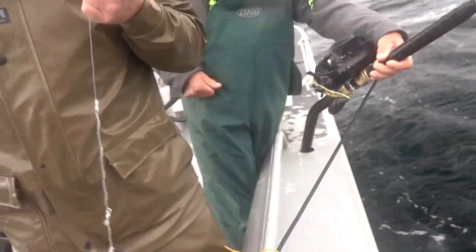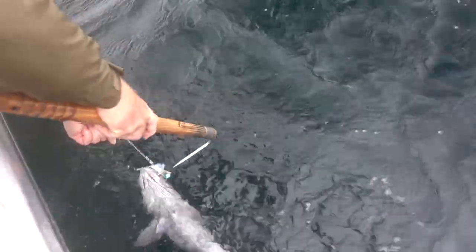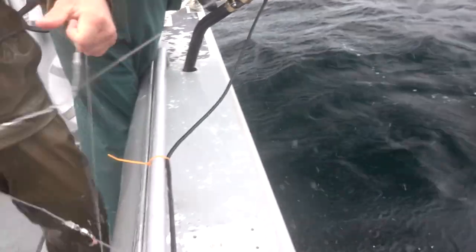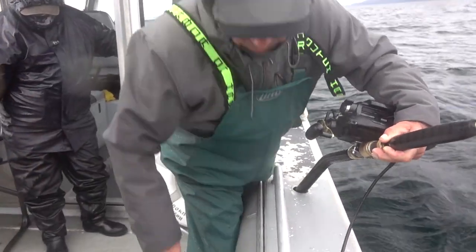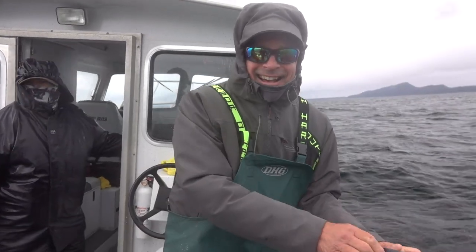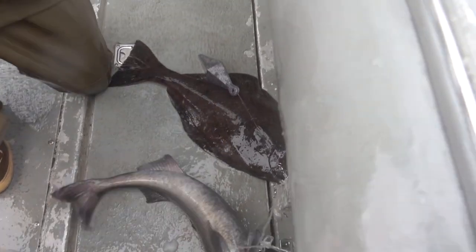Oh, it's a turbot. And something else. Oh, a double! A double! Black cod on the bottom. This is good bait. Double up, two different species. No, you see that turbot?